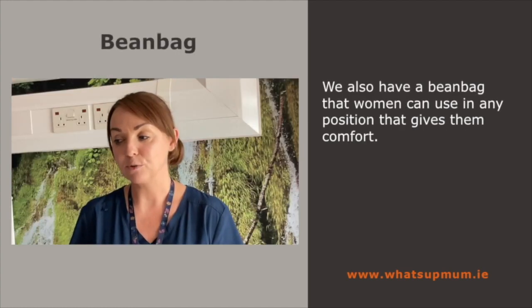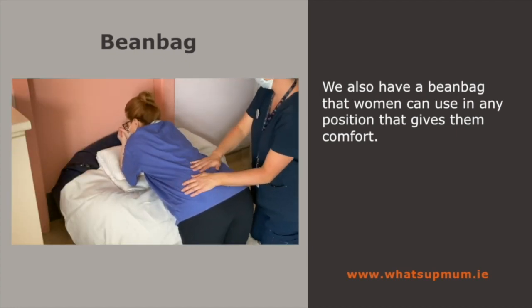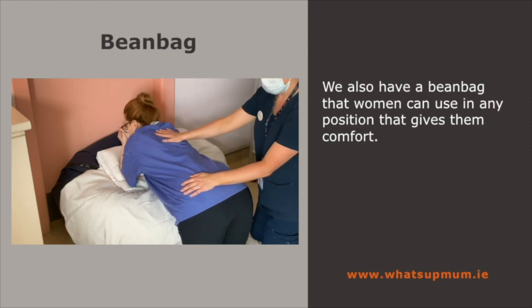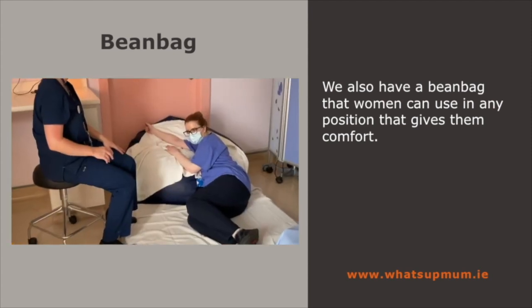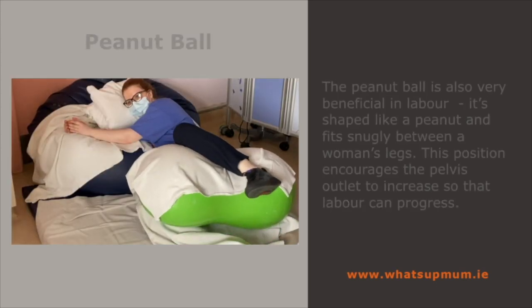In addition to that, we have the beanbag, and with the beanbag, women can adopt any position they feel comfortable in. You can use it in all fours, you can lie on your side. And whilst on the beanbag, it's also beneficial to use the peanut ball.